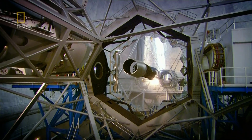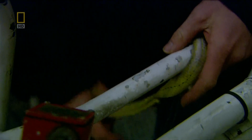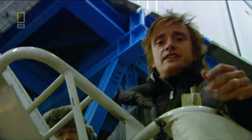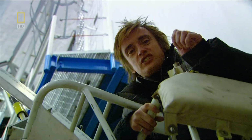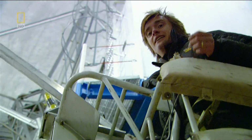And with such a perfect mirror, you won't be surprised to learn that Keck's engineers want to keep it spotless. The Keck mirror is a very special piece of equipment. But like any mirror, once in a while, it needs cleaning. So let's go clean it. Obviously, it being the Keck mirror, you don't just walk up to it with a duster and clean it. No, there's slightly more to it. It's got to be very, very clean indeed.